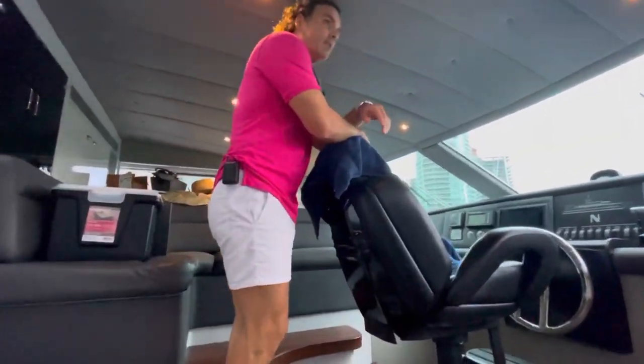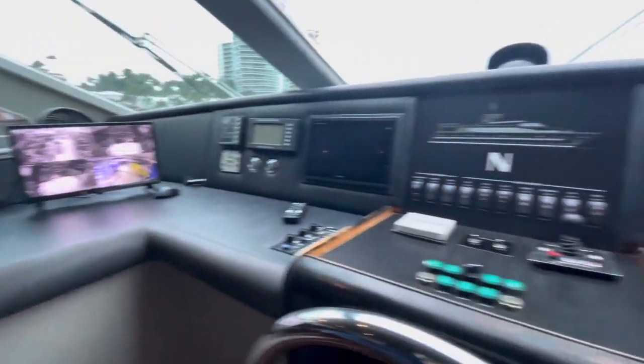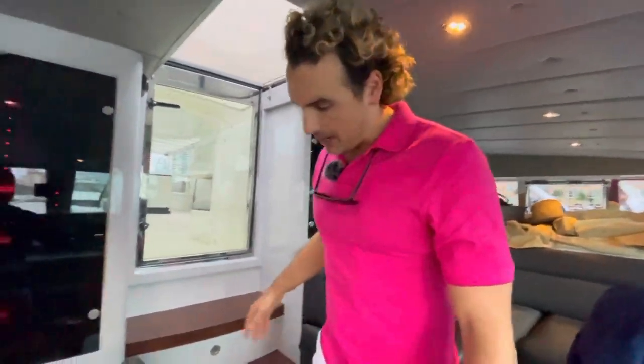And here we are. Seating all around here as well, for captain meetings and to keep the captain company while cruising. Great visibility. Here we also have access to the upper flybridge. So let's head down to the accommodation now.